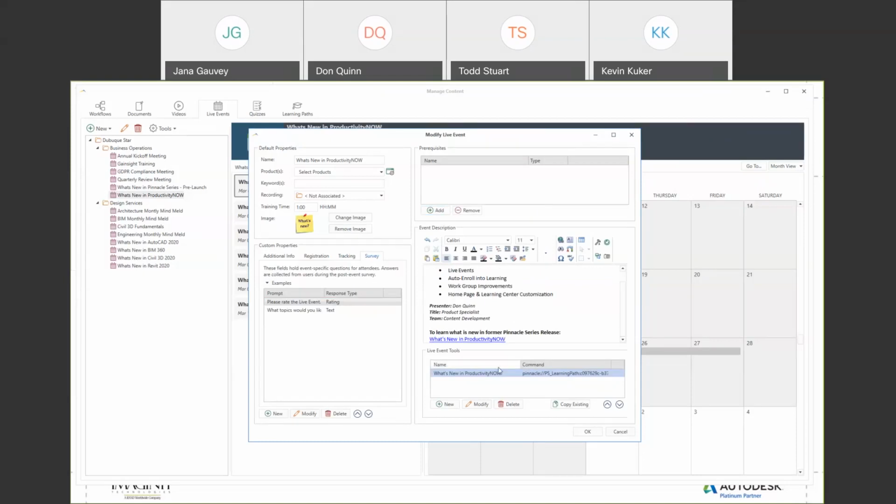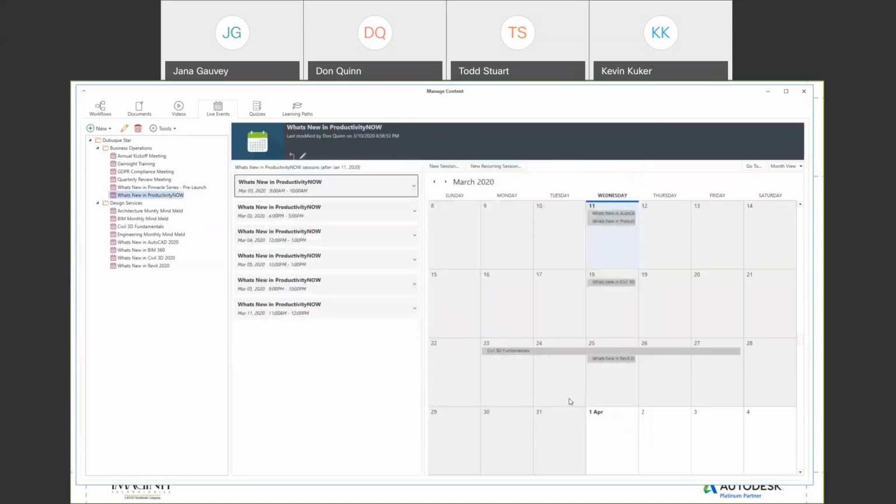All right, so that's the general basis of a live event. You're creating this big container with all the objectives and all the things that you want to track and have available. Okay, and to build this or to create your live event, you do need to have managed content permissions in the platform. Okay, so you need that ability so that you can come in here and add the live event on that left-hand panel.